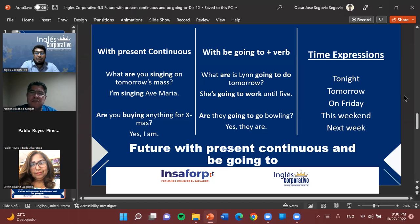Now, la diferencia que sí tenían, que quisiera que tengamos bien en cuenta también, es cuándo voy a utilizar will y cuándo voy a utilizar cualquiera de estas otras dos versiones. Will se utilizará con cosas que son certeras. Cosas que hasta cierta medida pueden ser entendidas como una obligación.